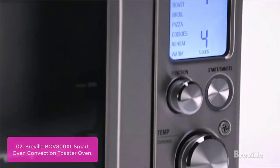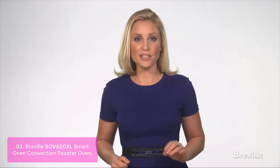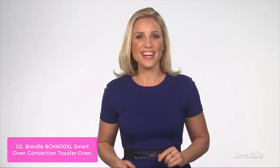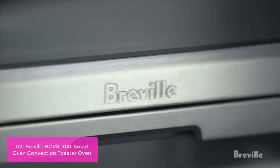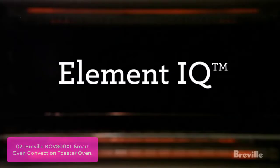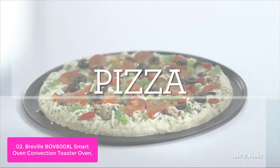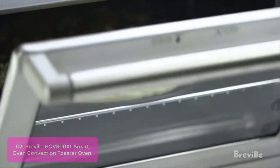Breville BOV800XL Smart Oven Convection Toaster Oven. The Breville Smart Oven with Element IQ system is for the home cook who needs a convection countertop oven with high performance and versatility. The convection setting reduces cooking time by up to 30%. An inbuilt fan circulates the hot air within the oven, which speeds the cooking process by raising hotter air and sinking colder, less dense air for quicker heating.